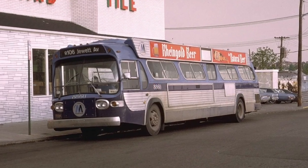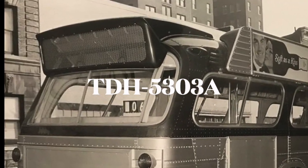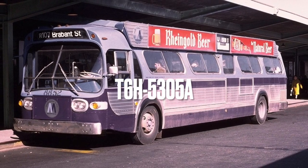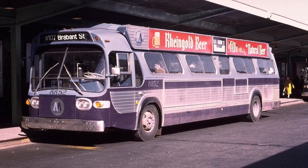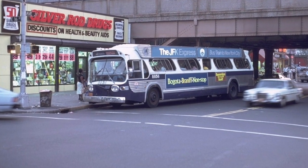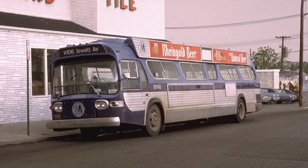So these GMC New Look Fishbowls, unlike the previous units, which were TDH-5303 models, were built under the model number T6H-5305A. And these GMC New Look Fishbowls signify the use of the Detroit Diesel 6V71 engine and the Allison VH-9 transmission, which sounds like this.